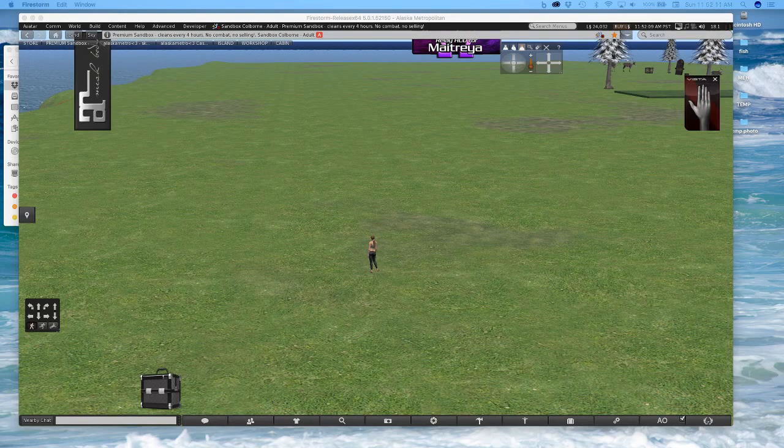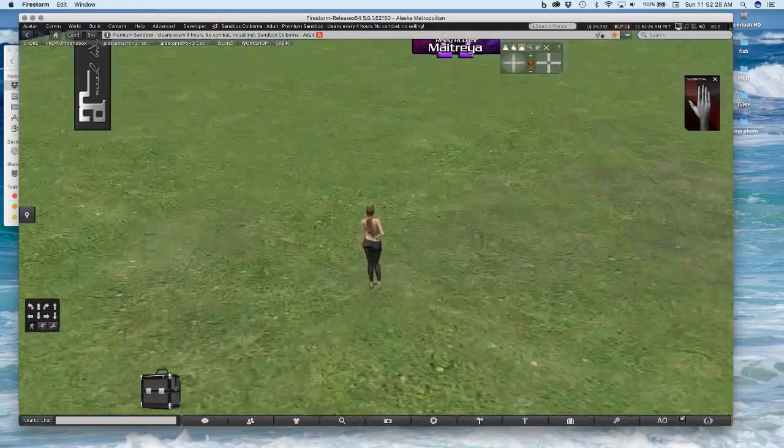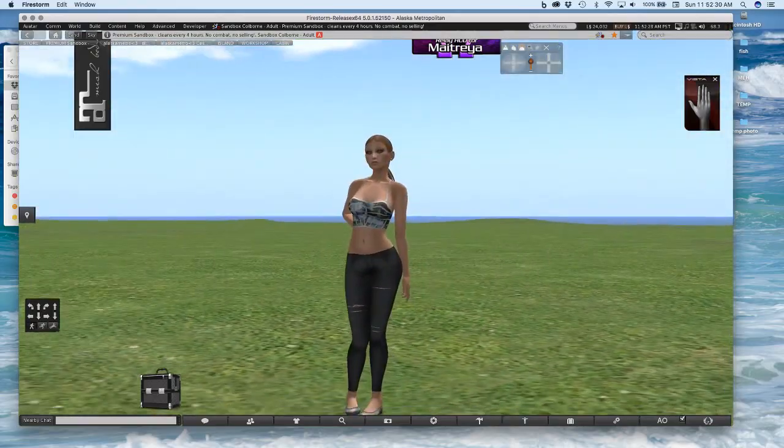Where I create... One second, I gotta mute this. Sorry about that. I have a brand where I create items for your avatar to wear, and that includes something called appliers. If you don't know what an applier is, I'm going to show you that my avatar is actually wearing some right now.